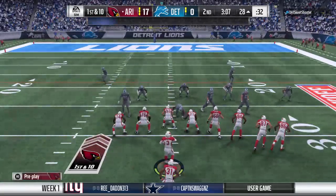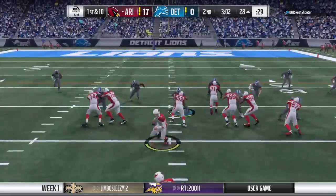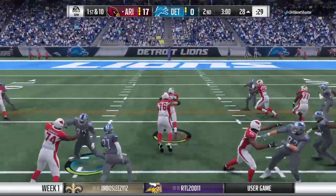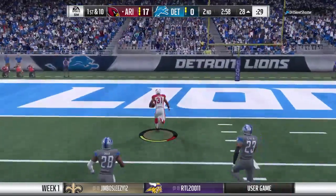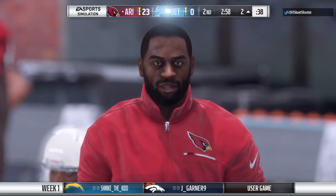Outside handoff to the right side. If you're a running back, you love getting the ball early so you have vision to see what's happening in front of you. Right tackle likes that call. Big play for David Johnson on his way. And he'll take this one in for the Arizona touchdown.